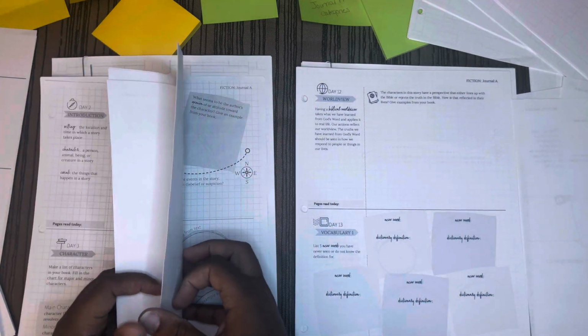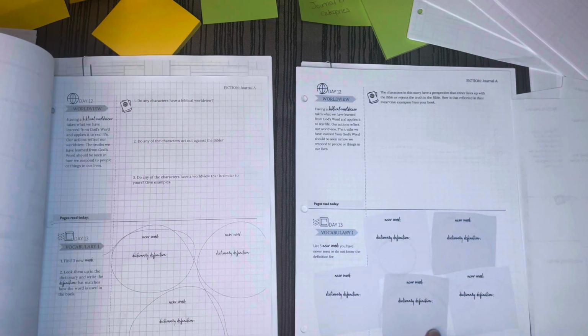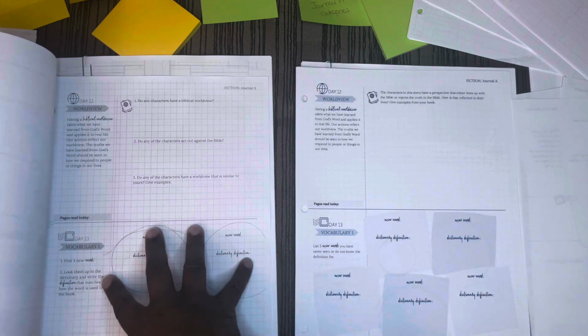Day 13 and day 12, vocabulary. This is a little different. The high schoolers have more vocabulary defined than middle school.